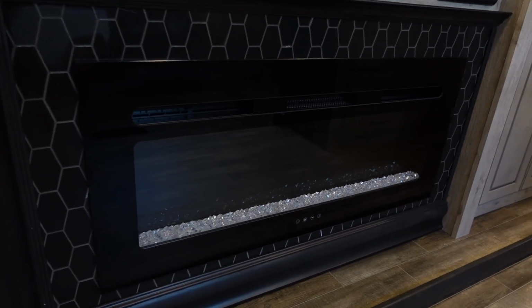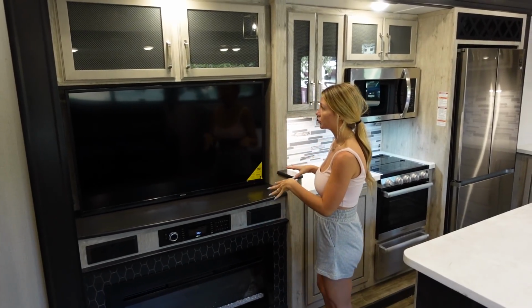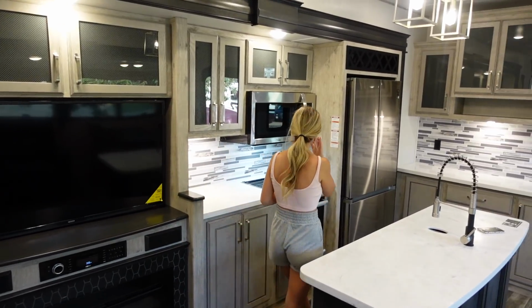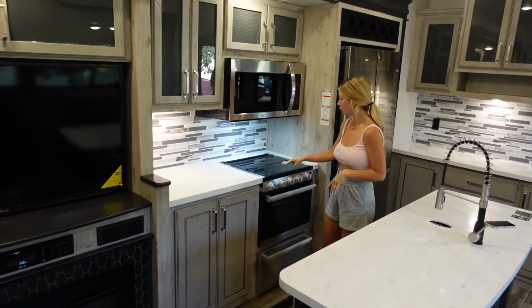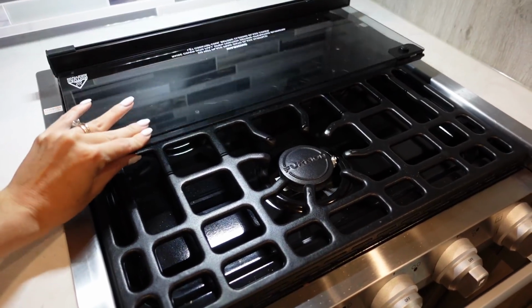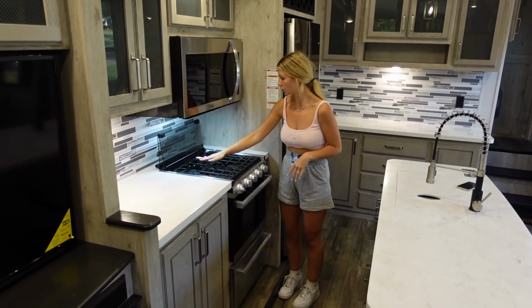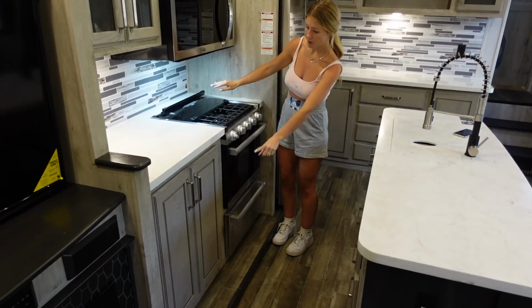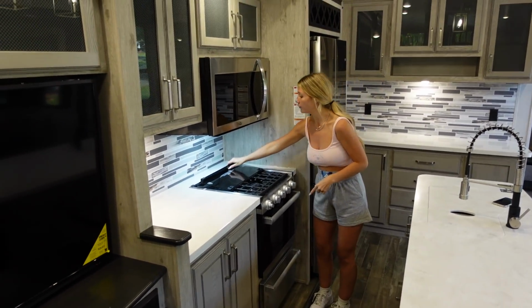And then we have a fireplace. The TV also pulls out, so if we're in the kitchen cooking, we can watch it, turn it this way. Extra storage. And then over here we have a 3-burner stove. This first one is just 1 big burner, and then we have 2 small back burners. We have an oven, extra storage, microwave.